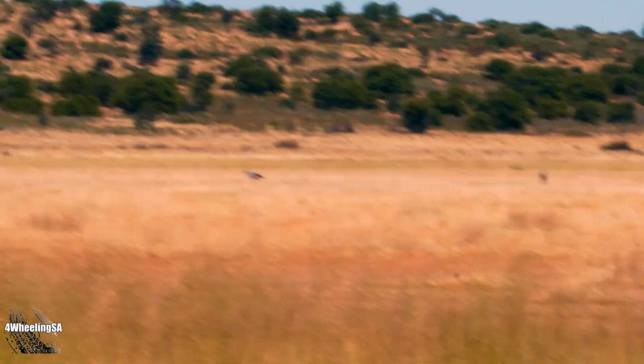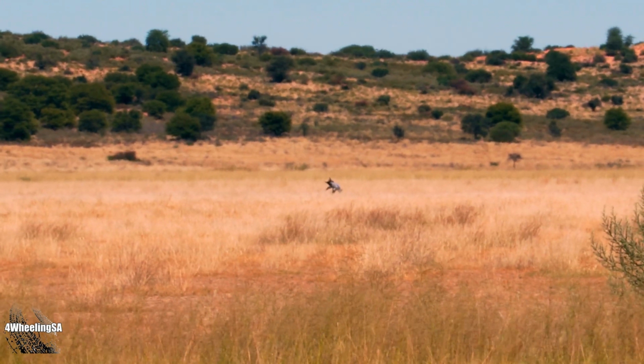On the way back we saw some secretary birds. Apparently these birds only fly when necessary.